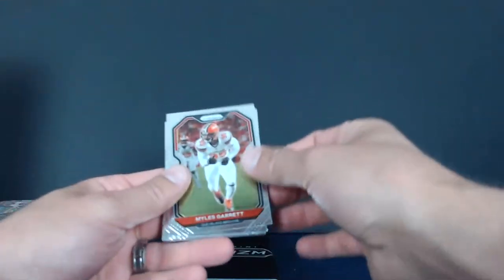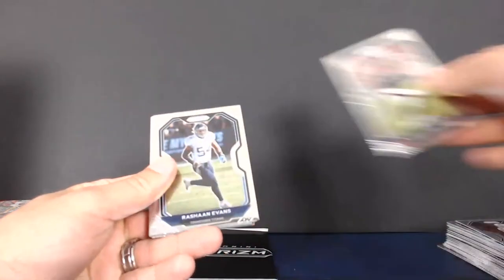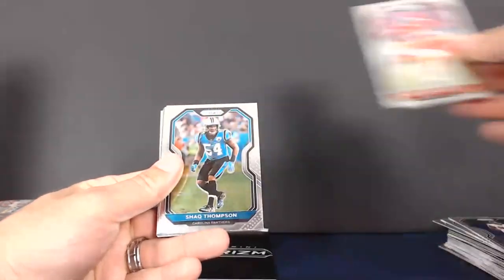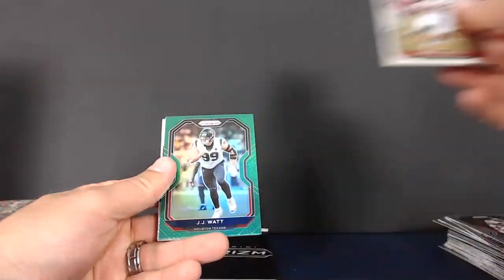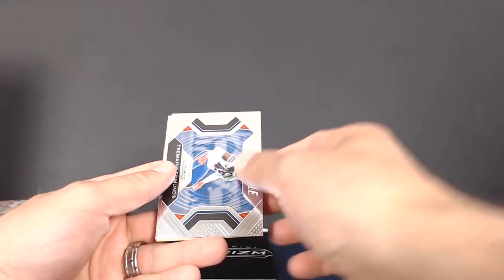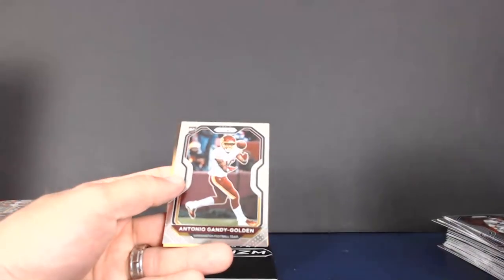We got Miles Garrett, Sonny Michel, Will Fuller, Rashawn Evans, Dalvin Tomlinson, Miko, Shaq Thompson, Bosworth, Ronald Jones, and it's going to be J.J. Watt green for the Texans. We got an unstoppable Tremaine Edmonds, and then we have another football team. It's going to be Antonio Gandy-Golden.